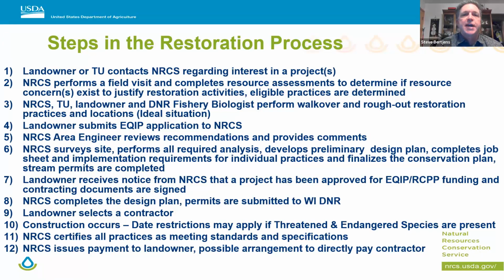Okay, so what are the steps? The normal steps would be landowner or Trout Unlimited contacts NRCS with interest in a project. Then NRCS will perform a site visit, and we complete the resource assessments because we have to determine if there's a resource concern for the project, and to justify the restoration activities and determine eligible practices. Number 3 is the ideal, and I don't know that this happens all the time.